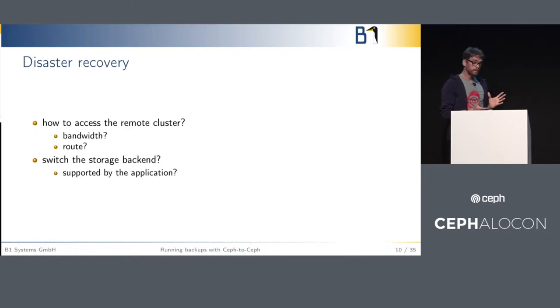Disaster recovery, it's also a point. How you can access the data. Of course, rbd -c for the cluster name, and that's it. It's fine. You can access the data. What's with your customers? What's with your applications? So OpenStack, for example, has the option that you can configure a second Ceph cluster as a replication cluster. So that's one option. What's with the rest?